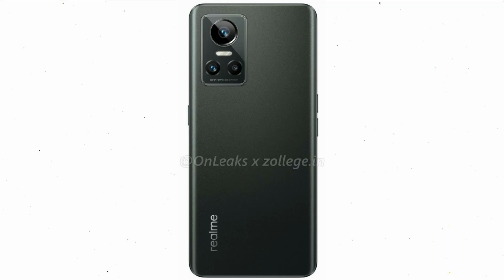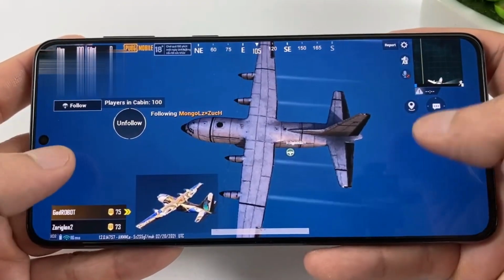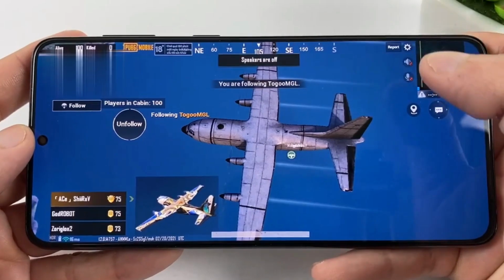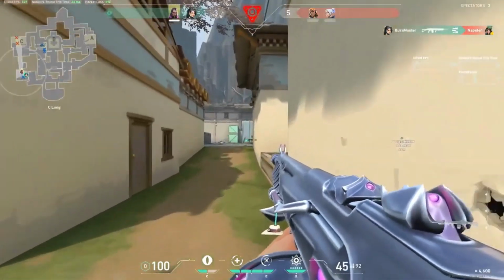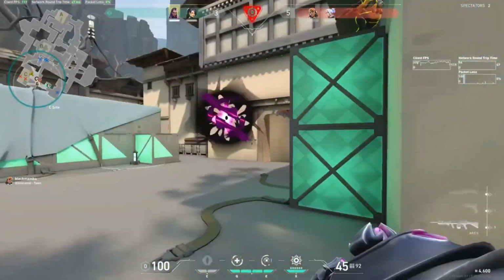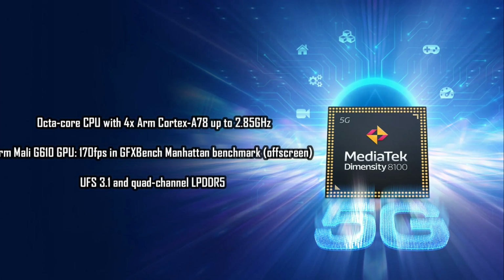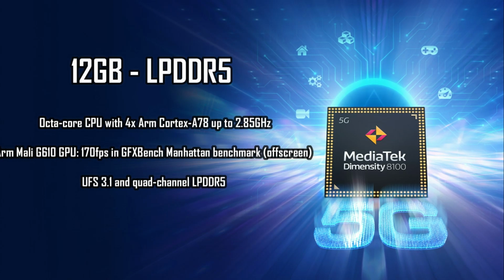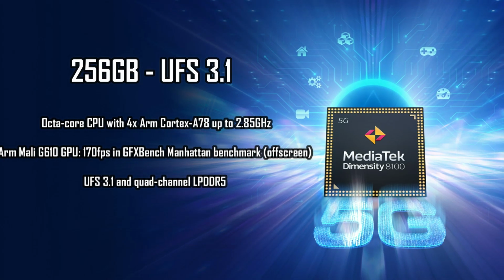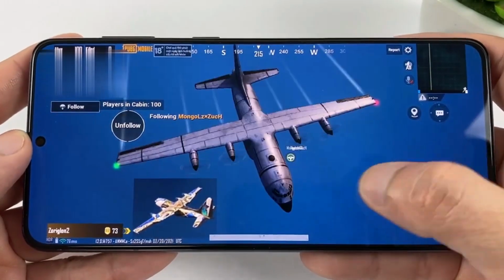So it was all about the design, but now comes the most fascinating part. Because it is a gaming phone, the CPU is the device's major component. It was previously rumored to arrive with the Snapdragon 888, however this is not the case. The new Dimensity 8100 SoC will be combined with 12 GB of LPDDR5 and 256 GB of UFS 3.1 storage in the Realme GT Neo 3. This CPU is clearly a powerhouse.